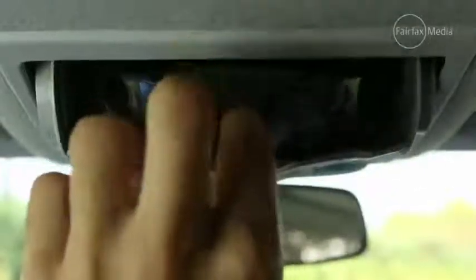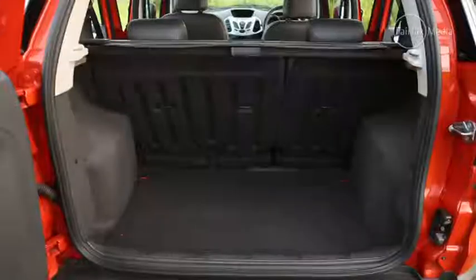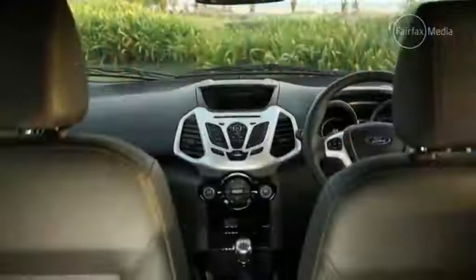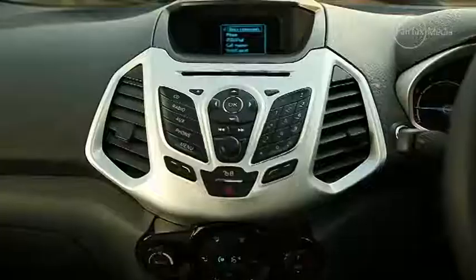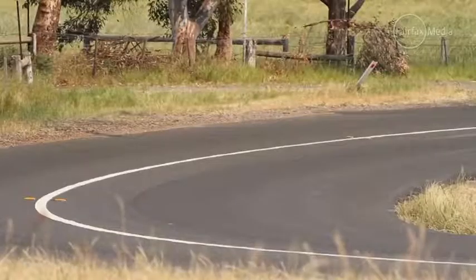The drawback? Well, there's a bulky side-hinged rear door that promises to make unloading the shopping an interesting exercise, and Ford isn't offering a reverse camera or satellite navigation. The cabin feels a little tacky in places as well. But what the EcoSport lacks in accessories, it truly makes up for in its driving behaviour.